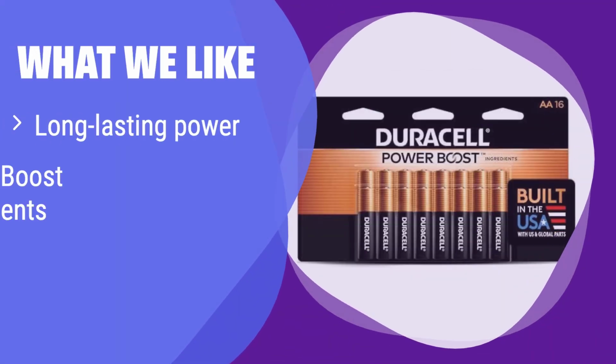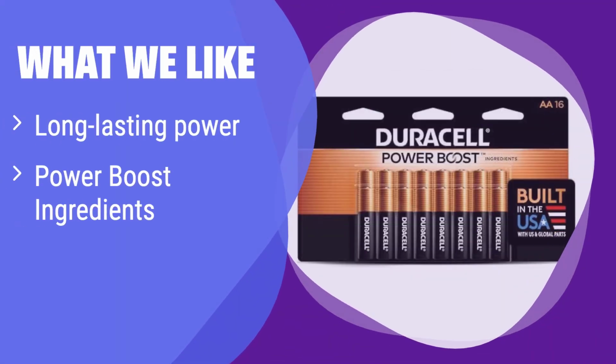What we like. If you need reliable power for your everyday devices, these batteries are a great choice. They offer long-lasting performance and are perfect for household and office electronics. Choose them for consistent power when you need it most.